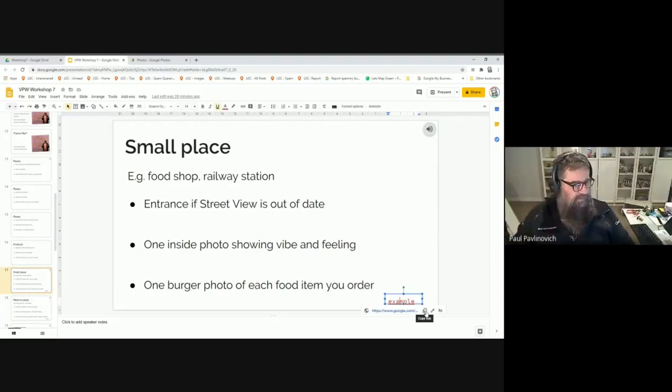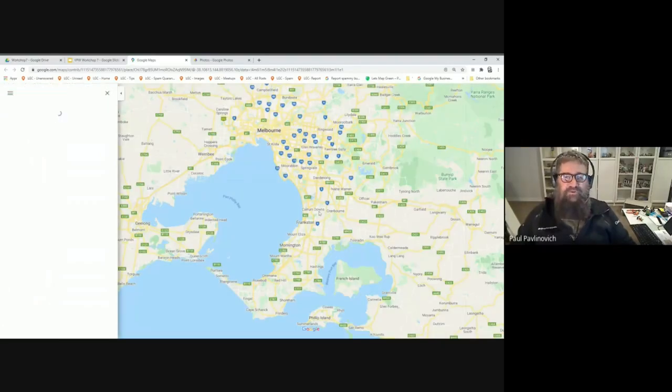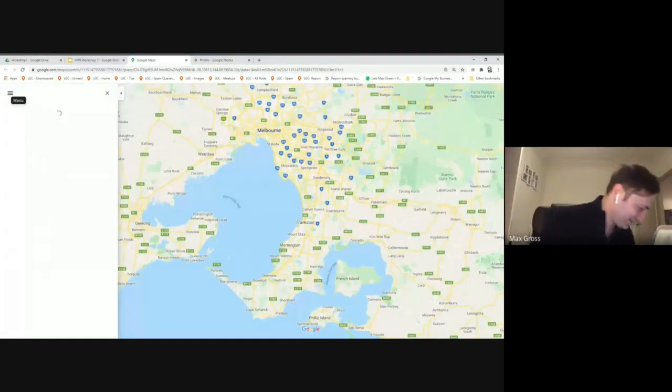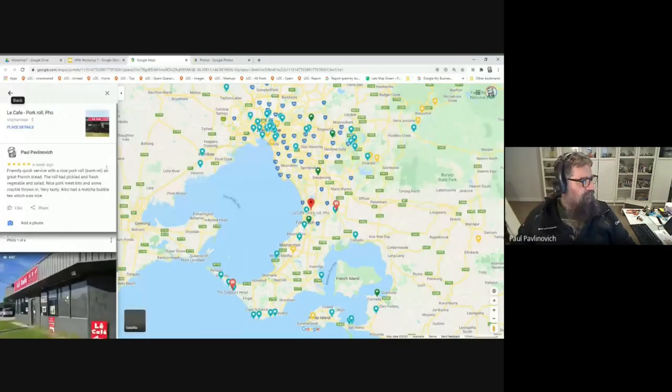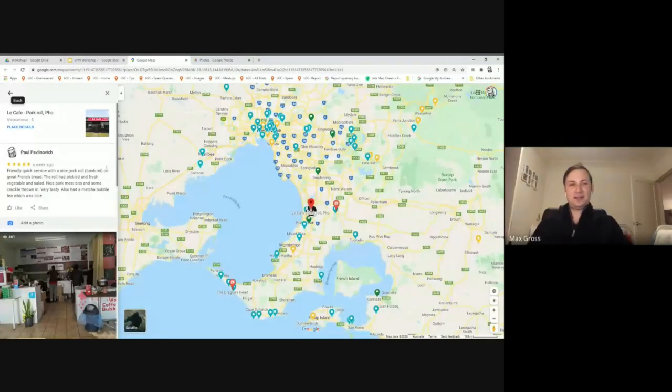So hopefully it'll let me go to the link. Now, can you guys see Maps now? Yes, we can. Yay, it works. It took me ages to figure out how to link to a particular place. You can link to one of your own reviews, but you can't link to your own timeline, which is a bit weird. It's very hard.